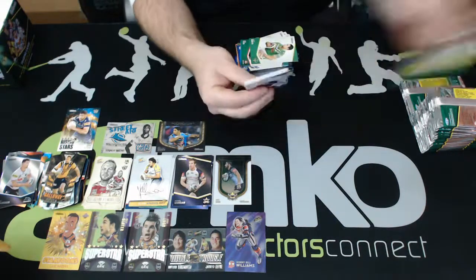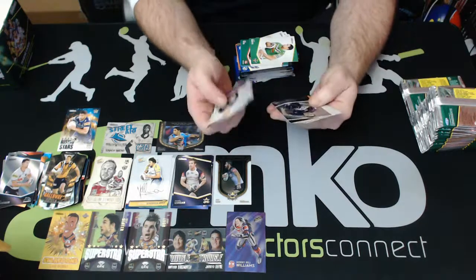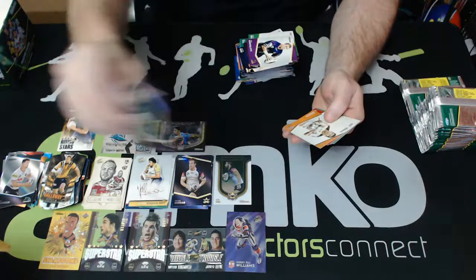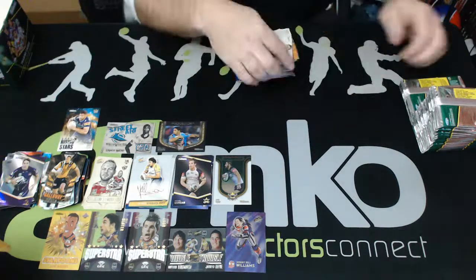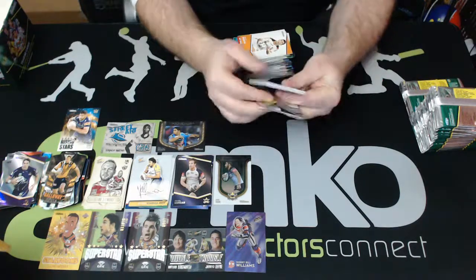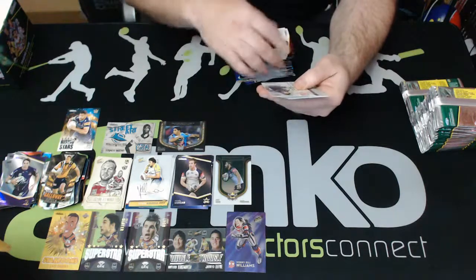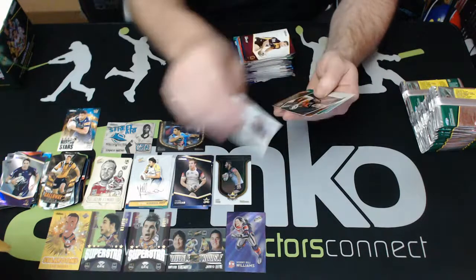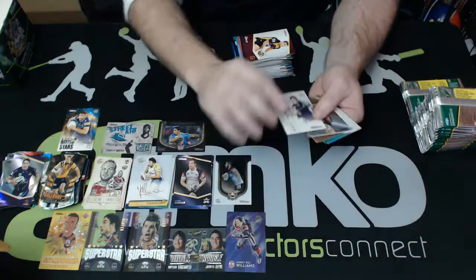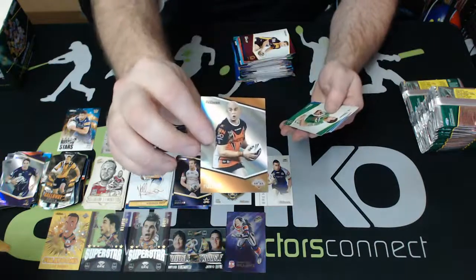Ruben Garrick, who's he? Hey, there's a good one. Billy Slater for the Storm. Always gonna. Yeah, he's not bad. 200 game milestone. Brent Tate for the Cowboys. There's the Maddie. And Liam Fulton, Tigers.